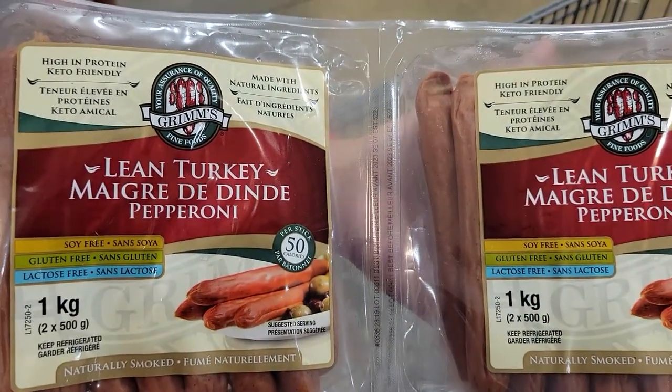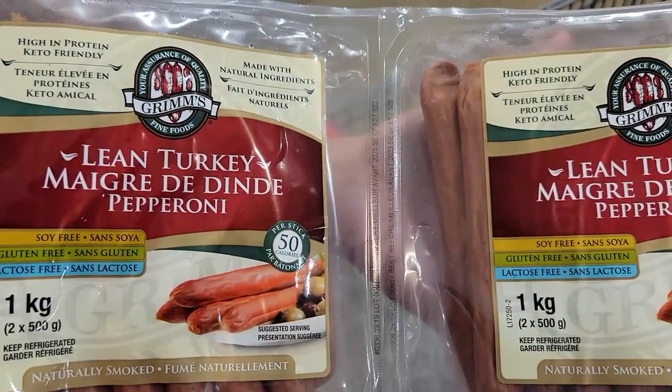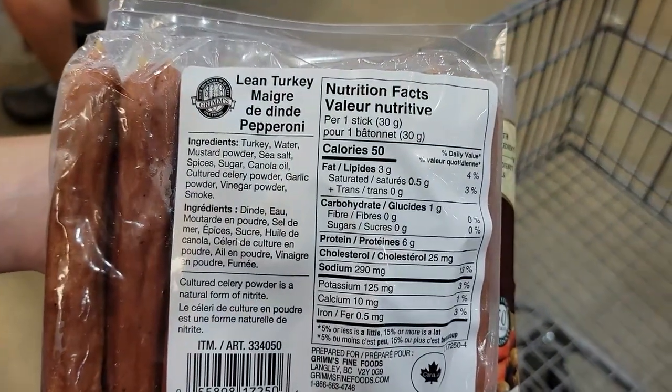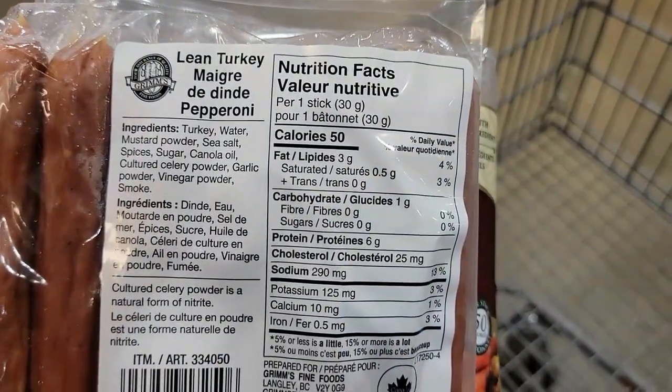Number five: a pepperoni stick. I like the turkey pepperoni because it's 50 calories a stick. And my favorite one is the Grimm's lean turkey pepperoni from Costco. It doesn't taste like turkey. It tastes like pepperoni and it's only 50 calories a stick. You can eat a few of them for really low cal.